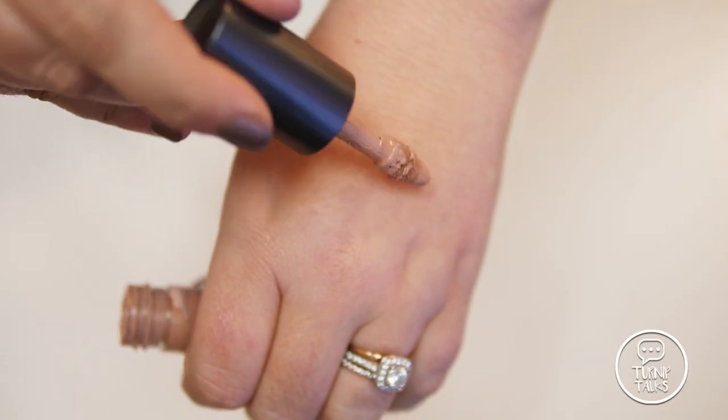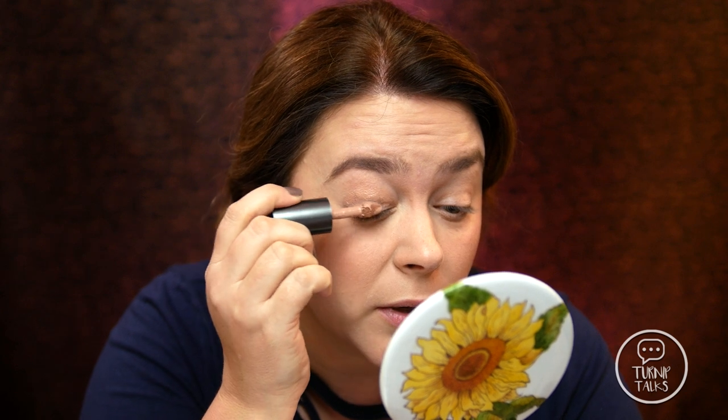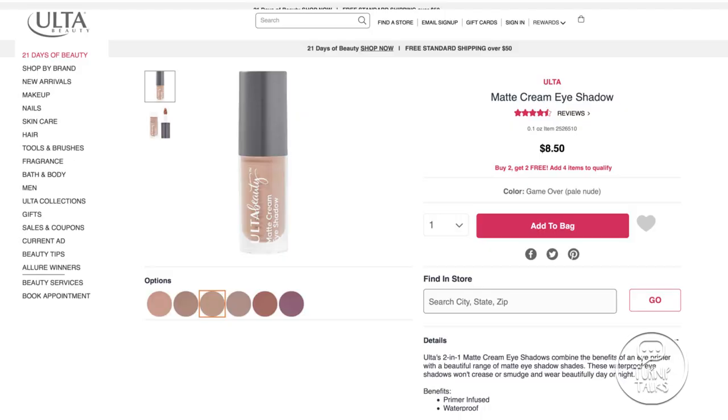So for the matte cream eyeshadow, I'm going to use it all over my lid. Tap it on the old eyeball, kind of all over, and see how that blends out. Oh. It's nice. It's a very pinky nude color. For me, it's just like a kiss of color. I'm gonna run that under my eye as well. I think it looks smoother with a brush. I feel like it's just a nice wash of color. They did have a lot bolder color options, so if you're somebody that likes cream eyeshadows, definitely check this one out. I think this is great, and it's only $8.50.